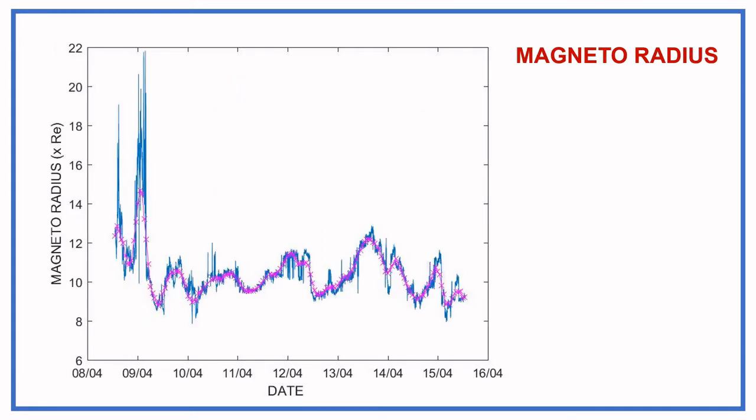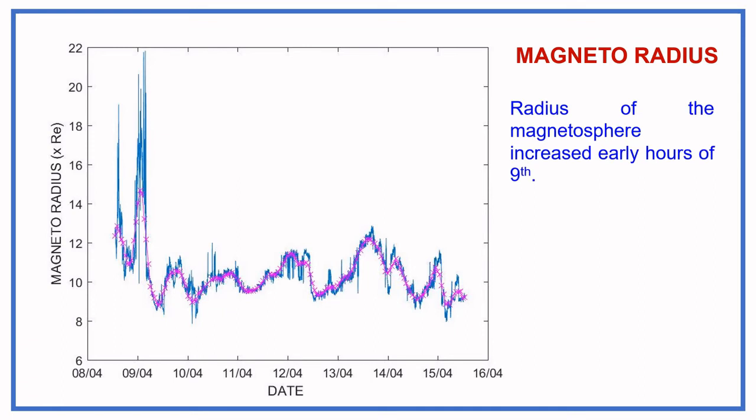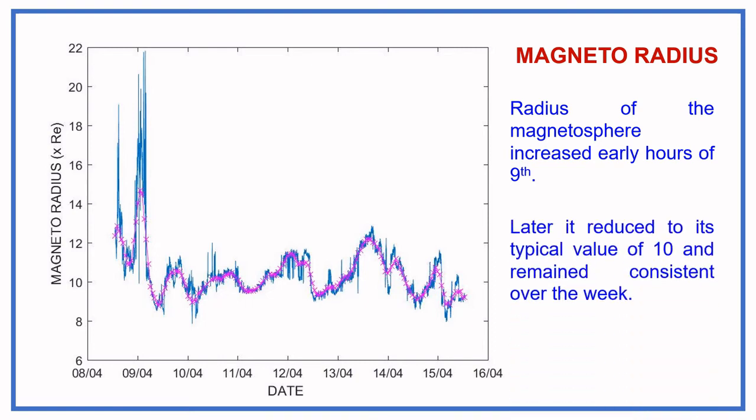The radius of the magnetosphere gets modulated by the solar wind. The radius is defined by the impact of the solar wind pressure onto the magnetic field of the Earth. This week, the radius of the magnetosphere increased in the early hours of the 9th of April. But following this day, it again reduced to its typical value of 10 and remained consistent over the week.